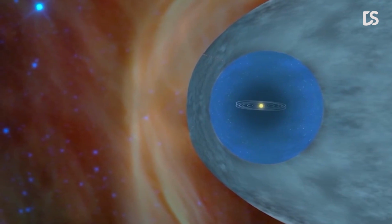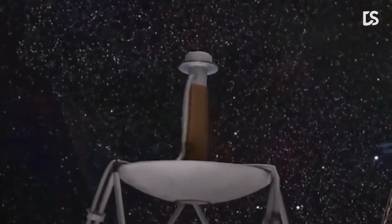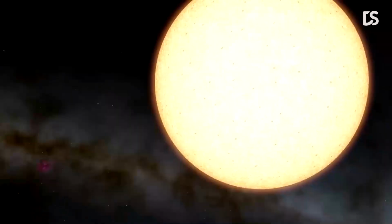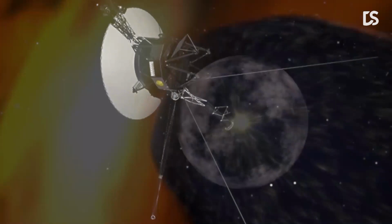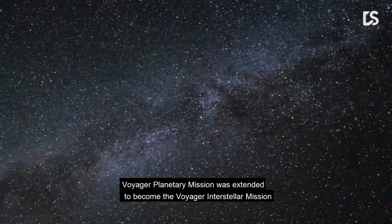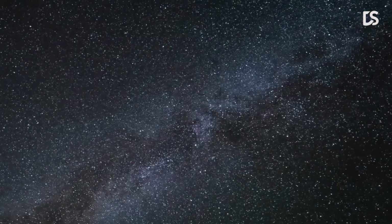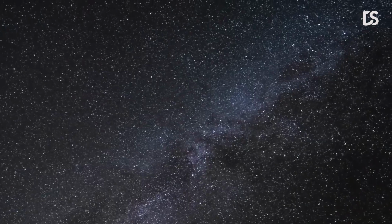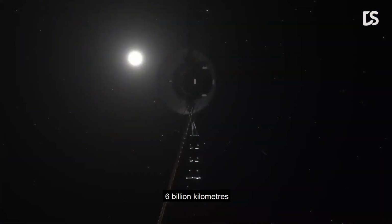Voyager 1 left the ecliptic, the plane of the Earth's orbit around the Sun, in 1981, moving 35 degrees to the north. Later, Voyager 2 headed 48 degrees to the south and passed through the ecliptic. The cameras on both probes were turned off to save power after the Voyager planetary mission was extended to become the Voyager interstellar mission. The last image captured by Voyager 1 is the well-known shot of Earth as a pale blue dot, which is the furthest picture of Earth ever taken, at a distance of almost 6 billion kilometers.